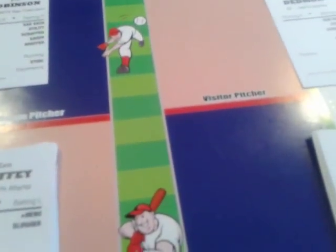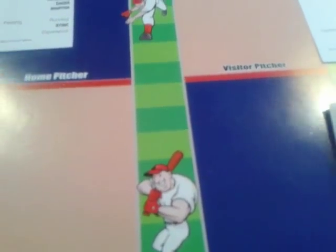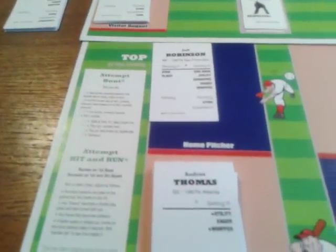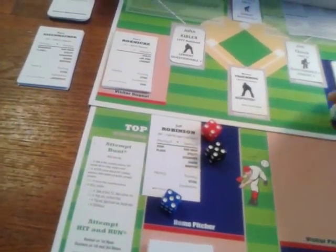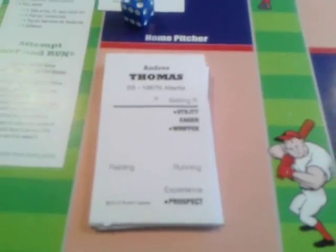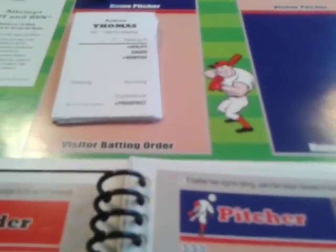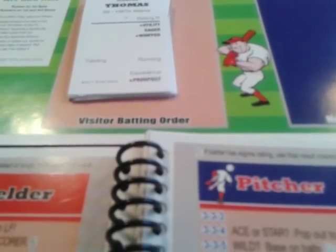Braves running out of outs. And Andres Thomas, the batter, shortstop. Andres Thomas, he is 1 for 3. It is a 4-5-5. Does the pitcher have flash? Jeff Robinson does have flash. Says he strikes him out unless the batter has a good eye, which Andres Thomas does not. So it is a strikeout. So Jeff Robinson gets the strikeout to end the inning.